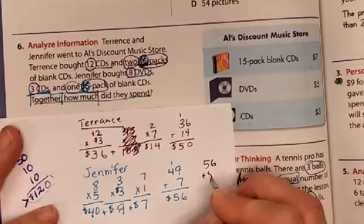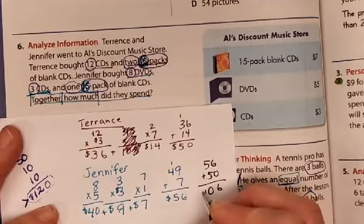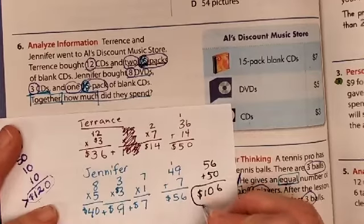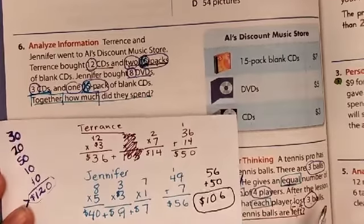56 plus 50. 6 plus 0 is 6. 5 plus 5 is 10. I am not going to forget my label. I need to know 110 what? $110. And I'm going to circle my answer, or $106.